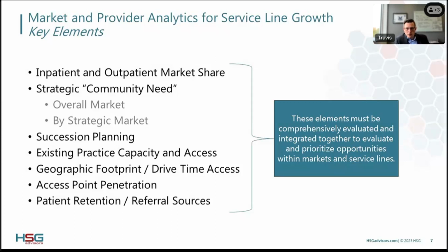Two, most health systems we work with do some form of provider need or community need assessment, which we think is great, but we'd like to see that data utilized strategically, not just from a community need perspective, but utilizing it to understand provider supply and demand perspectives at the overall market level as well as the strategic market level. And we'll talk through a little bit of that.